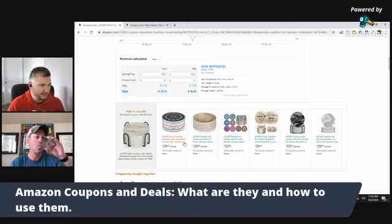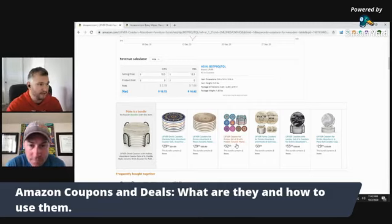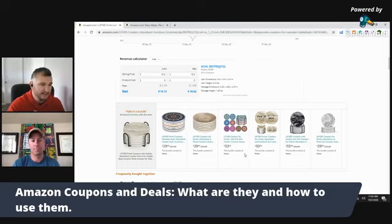So what I'm showing here is I looked up a set of coasters, and this seller is offering a bundle on his other sets of coasters. He's got different styles, different colors of coasters. So if I wanted to buy more than one set, I can buy a bundle that he's already pre-made of the main product here and another product that he has. These are available, and you should look into creating these bundles. It's pretty simple to do. I've done it on a few of my listings.